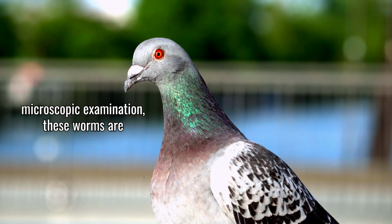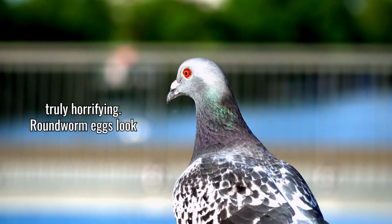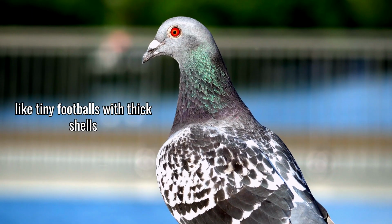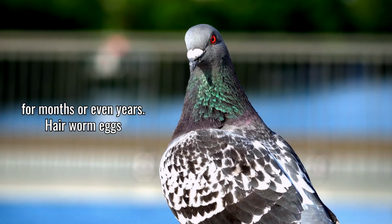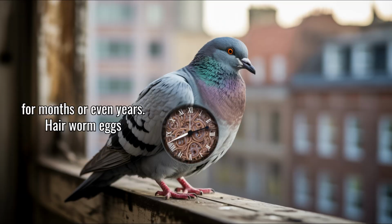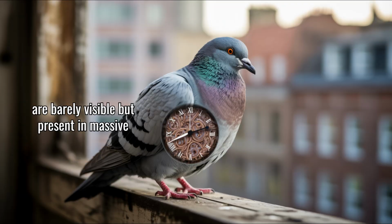Under microscopic examination, these worms are truly horrifying. Roundworm eggs look like tiny footballs with thick shells designed to survive in harsh conditions for months or even years. Hairworm eggs are barely visible but present in massive numbers.